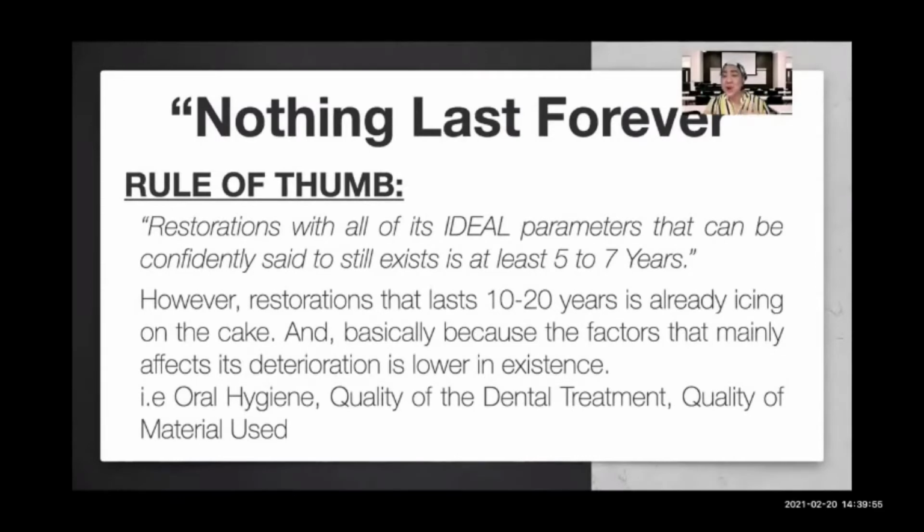Why? Because the patient grows old. The function, we do a lot of things. It has wear and tear. So why are we, as dentists, sometimes, I find it weird that we want the restoration to last 20 years. Of course, as a patient, we would like to have that. But see, like you and me, we deteriorate, we grow older, we age, it changes.